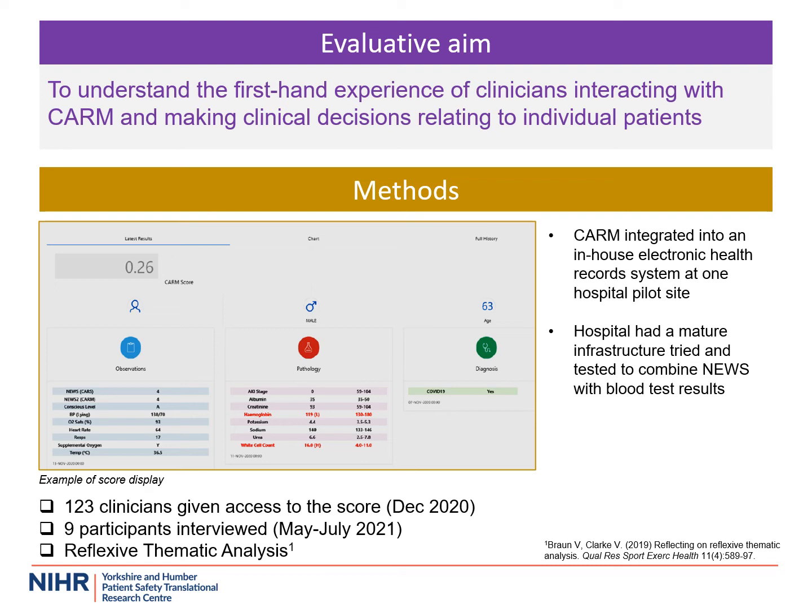Approximately 4 months after this, clinicians were invited to share their experiences of CARM in exploratory interviews with researchers. The interviews were designed to understand their experiences of the score, how they had used it with colleagues, elicit further information on barriers and facilitators to score adoption and inform future development. So 9 interviews were conducted by a team of 2 researchers with mostly consultants and senior registrars. They lasted for an average of 29 minutes and were conducted between May and July 21.